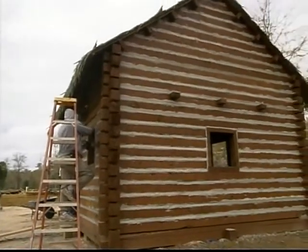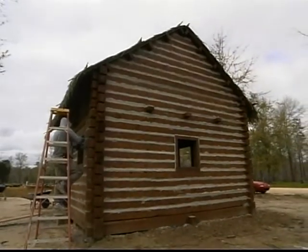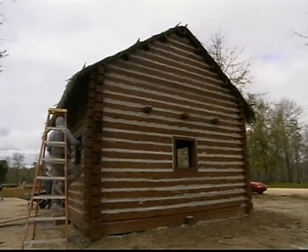I'm standing in front of one of our exhibits currently under construction. This is an Indian trade house, circa 1810 up to the eve of the War of 1812. The trade house may seem out of place in an Indian village, however, one has to consider at that time Indians were becoming more influenced and seduced by the European way of life.